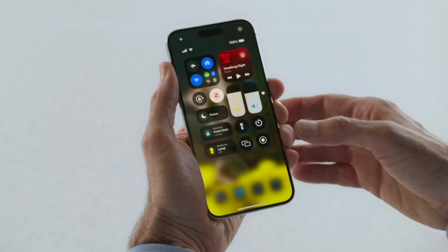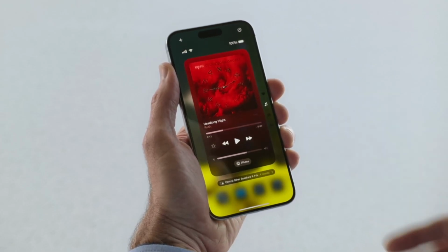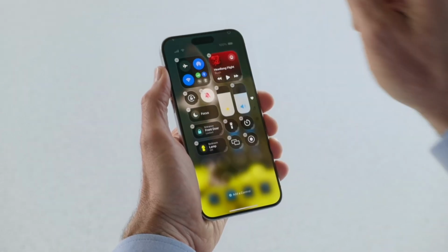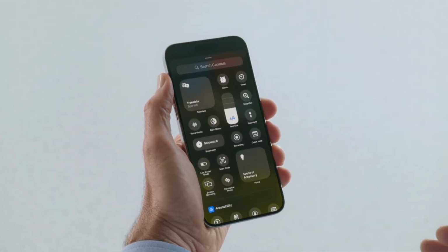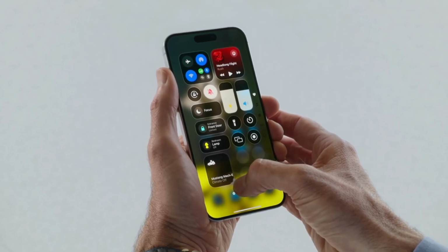But yeah, there are also multiple pages within Control Center that you can swipe vertically between, and you can even add different controls directly within the interface without having to go into the settings app. And you can resize widgets from within Control Center.